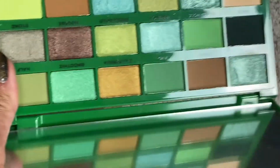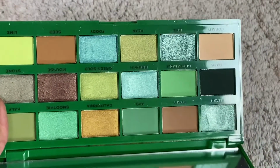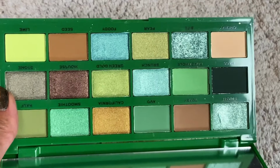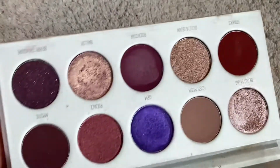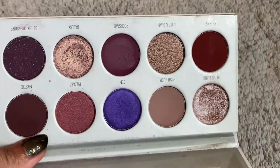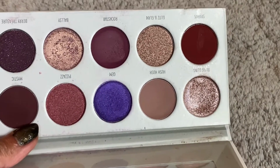These greens scream fall to me, and especially with that cool tone brown in the, well, it's more of a neutral brown in the bottom, and this taupe right here by my thumb. I love that one. Next is the Bling Boss from Jaclyn Hill. Again, I think berries are very much a fall kind of vibe. This beautiful dark burgundy and that beautiful grape shade is just outstanding.